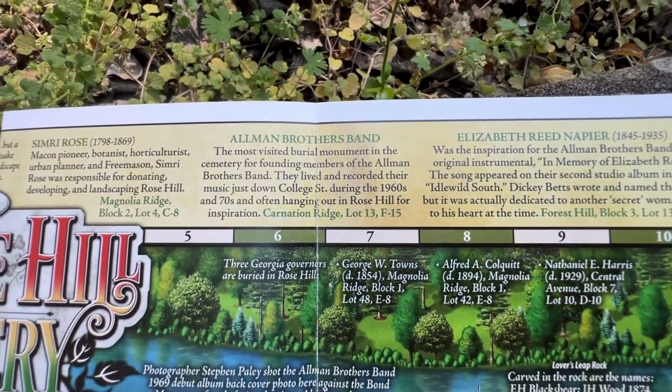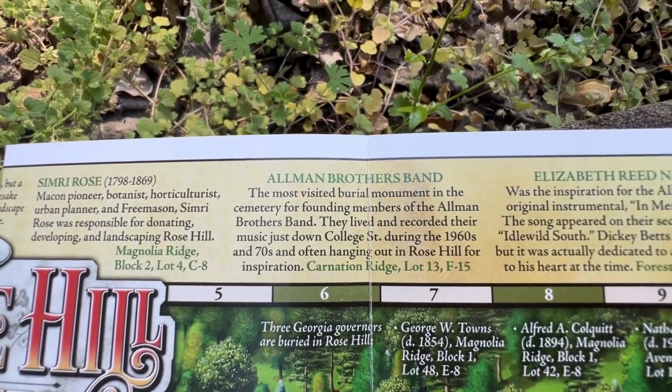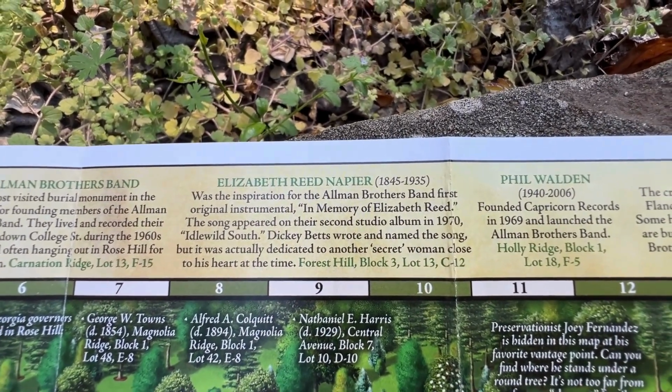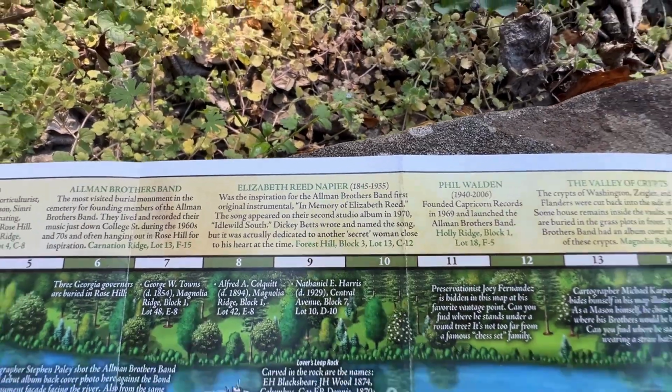But in actuality, and you can see in later years, he's laughing about it in an interview. Oops. It was actually dedicated to the girlfriend he was having an affair with, man. So that's that site.